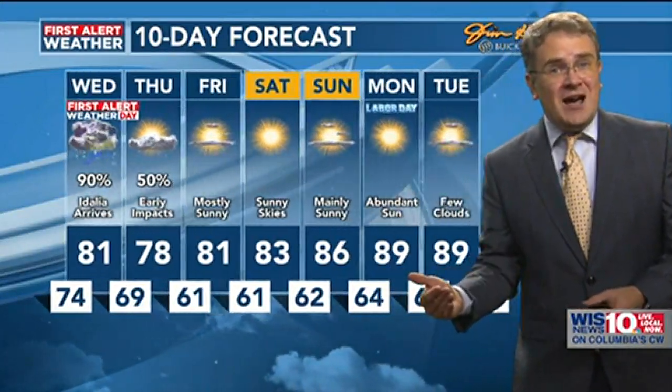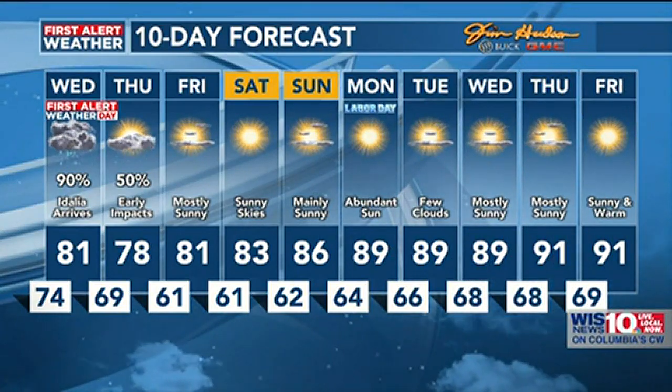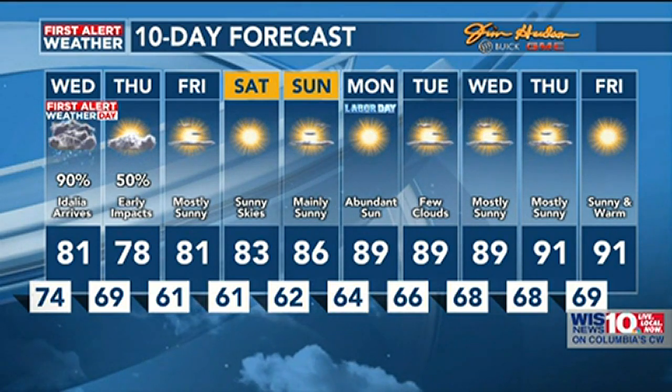By even Thursday afternoon, high of 78 Thursday. Look at that, 61 degrees Friday morning and Saturday morning, 86 degrees Sunday. Labor Day, beautiful, and 89, and we stay right around 89 Tuesday and Wednesday as well.